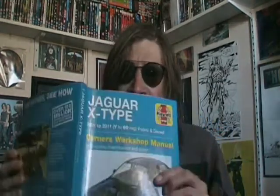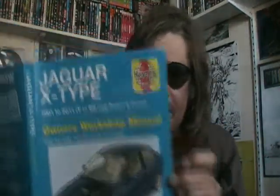Now, the other question that I know is burning on your lips. It's just a Ford Mondeo with a Jag badge on it. Well, you're wrong, actually. Here's a Haynes manual, and I'll read out a little bit for you. It says, although loosely based on a Ford Mondeo platform, the X-Type was up-rated and modified in almost every aspect. So no, it is not a Ford Mondeo.